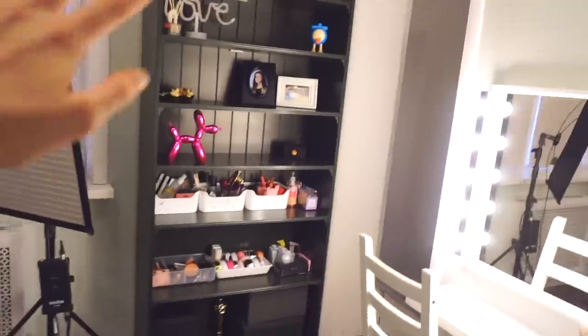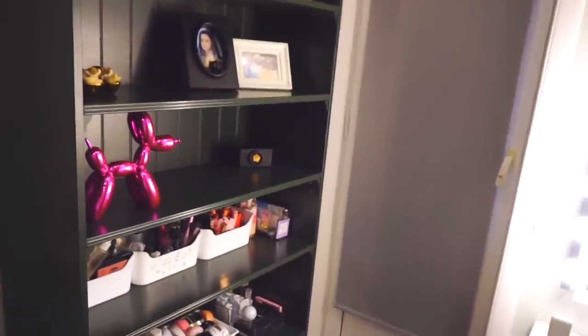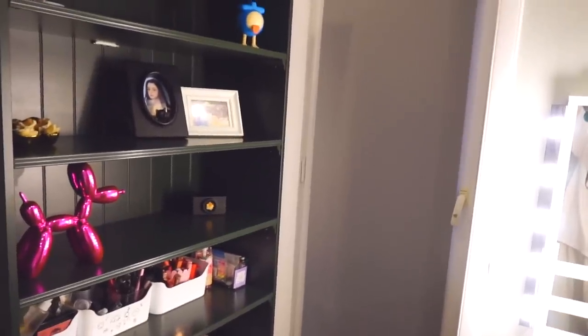Because why not? I forgot to tell you guys that I have a huge balcony, but I don't want to show it to you because it's kind of messy. Yes, I just hide it.